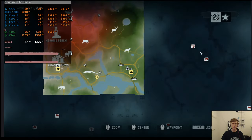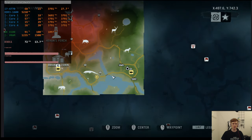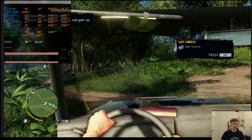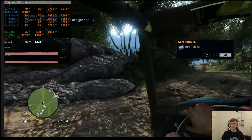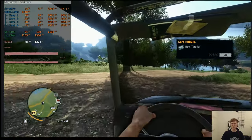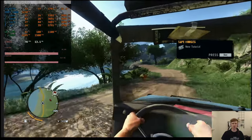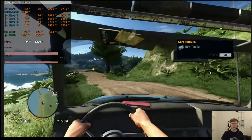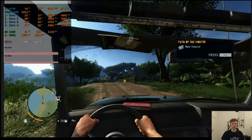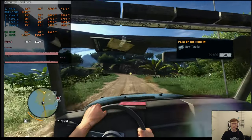Let's see on the map how I get there. Okay, let's see if I can go this route. I'm not sure. I'm pretty bad when it comes to map navigation, but it seems like this time I picked the right path. And I remember there were some missions where you're supposed to run in a car or chase someone in a car. That was fun.